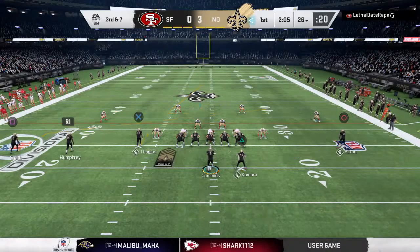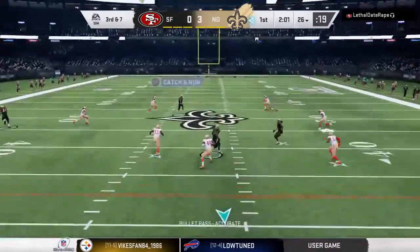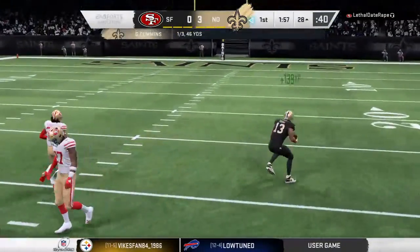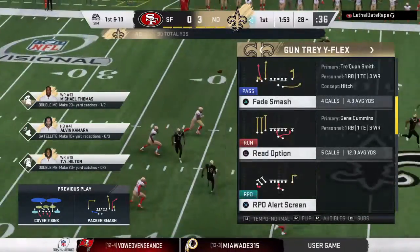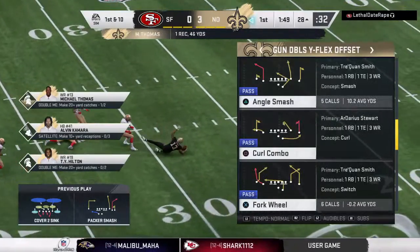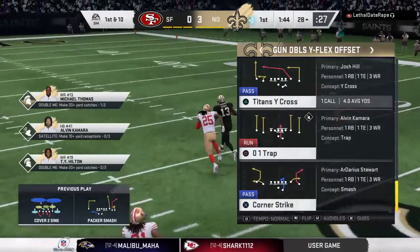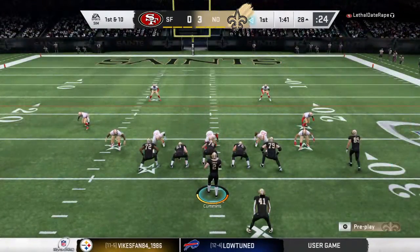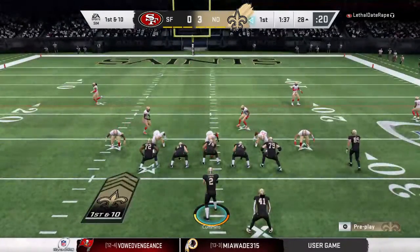On 3rd down, Cummins looking long for Thomas. Well, this is taken in. It's complete. And he takes it all the way down to the 28-yard line. It's a big play there for the Saints. 46 yards. 1st down. 1st and 10 at the 28-yard line. So now then, the big play has him all the way inside the 30 now, 1st and 10.